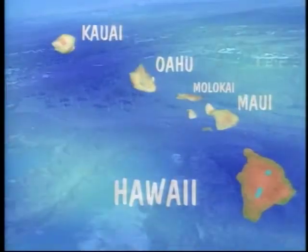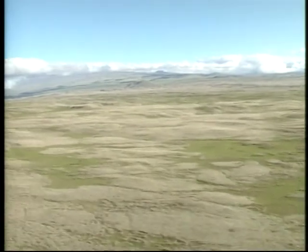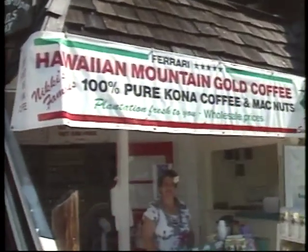The Big Island of Hawaii is big in size and scope, grand in its vistas, and generous with its charms. And it is likely that on the Big Island the first word spoken was aloha. Hang loose, guys. You having fun still?